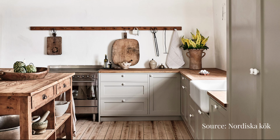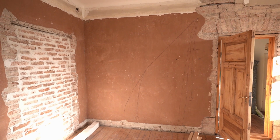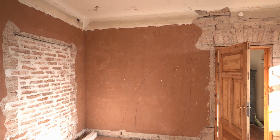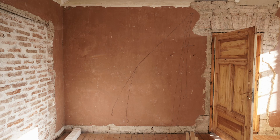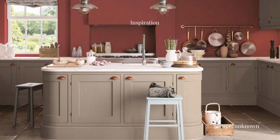And then I thought, why don't I try to build a small kitchen in the guest apartment first and see how that goes? Here I only need to build 4 cabinets for a small fridge, dishwasher, sink, and a small oven and space for pots and pans. On top of the cabinets, I will hang a small vintage display cabinet I already bought at an auction.